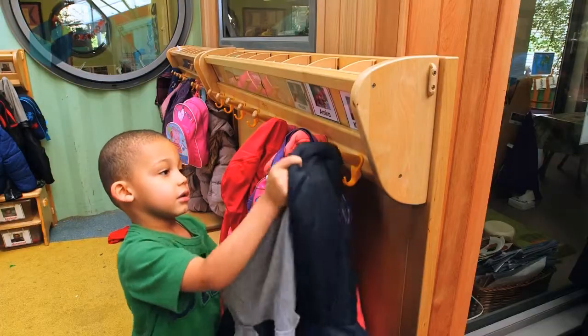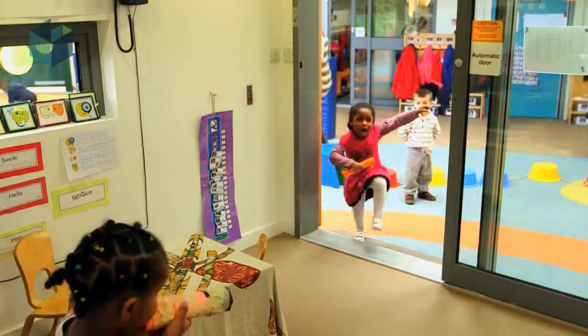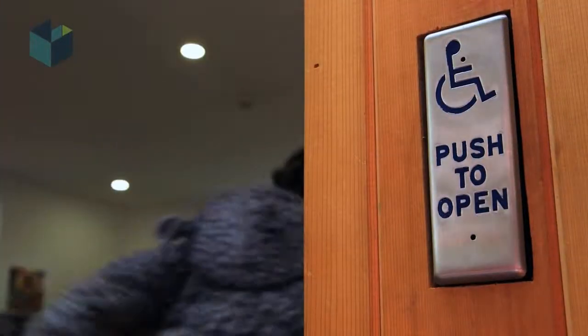Our children need to learn independence. In the original design there's just an ordinary door at the front, so we had a sliding door with a button low enough for them to push and they could get themselves in and out.